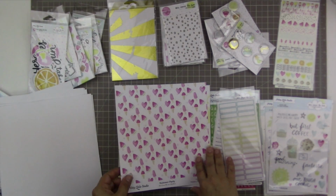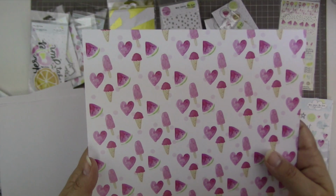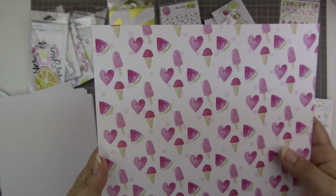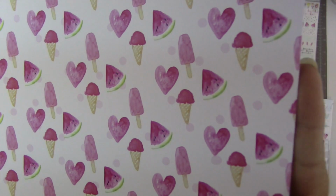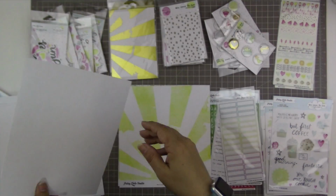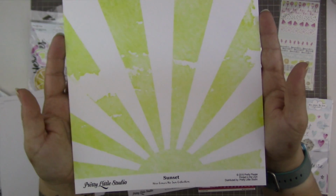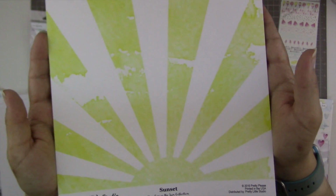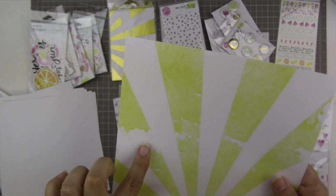This one is called Summer Party, and it's all kinds of beautifully watercolored popsicles, watermelons, and ice cream cones, as well as hearts and polka dots. Love it. This one is called Sunset. Very pretty. I like the interrupted beams here.